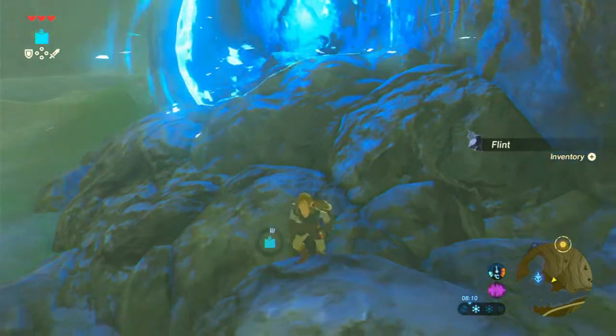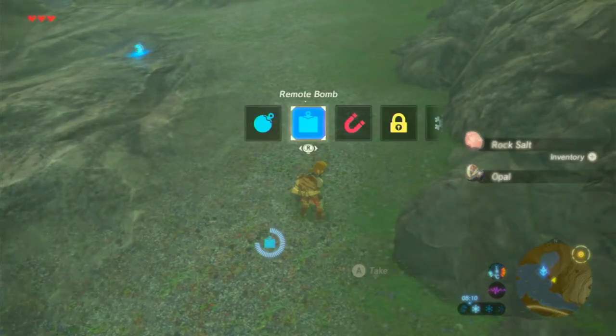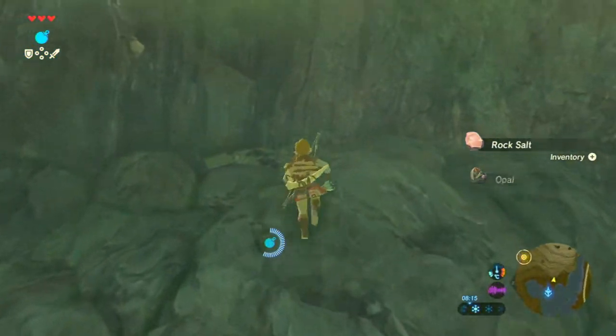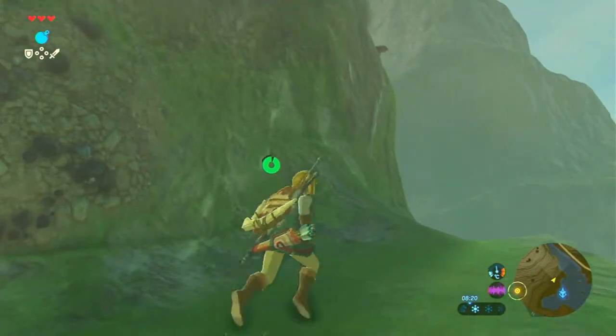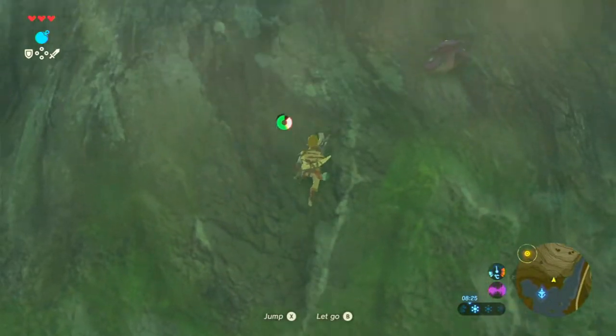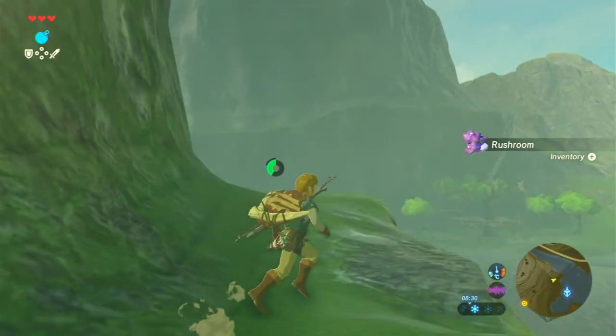And using bombs is probably the best way to break them open without having to spend resources, like trying to get, what's that called? The sledgehammer. You don't want to waste your sledgehammer, so that's just why I did that. Anyway, let me grab that mushroom up there. Just like that. Let's head down.